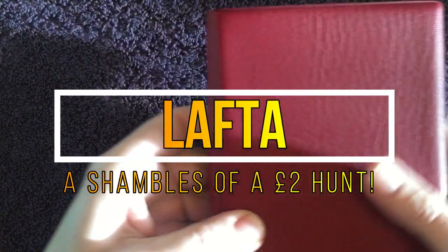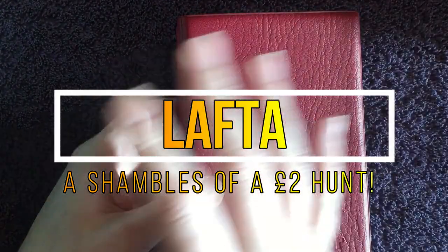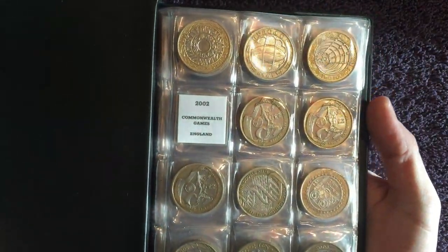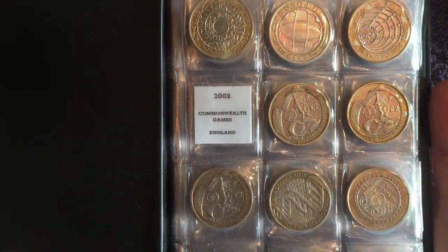We're hunting £2 coins again today, and we've got a nice bit of daylight on the situation for a change. The sun is streaming in the window. It's nice and early, filming at a very different time of day to what I usually do, but we're doing what we can at the minute.